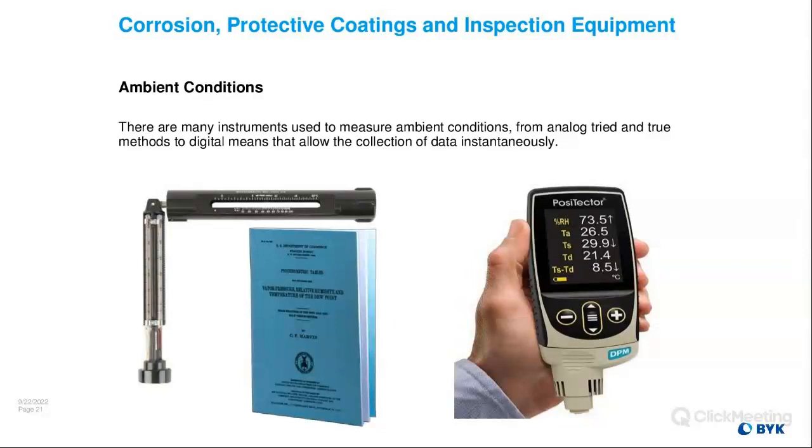Okay, now we'll start talking about equipment. As funny as it is, the old Bacharach sling psychrometer there on the left-hand side, with psychrometric tables from the 30s, I believe, is still a tried and true method. It's still taught going through inspection classes at AMPP, NACE, SSPC, whatever you want to call it. I believe it is taught internationally through FROSIO. I have to reach out to some of my colleagues about that. But it's a good piece of equipment.